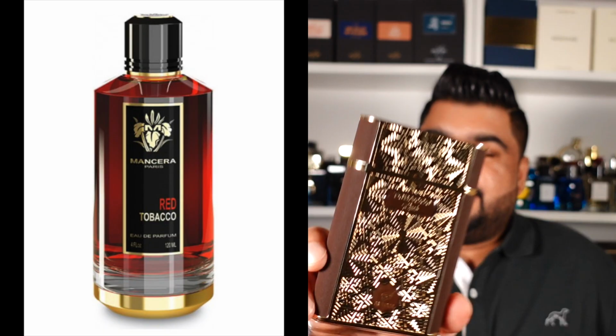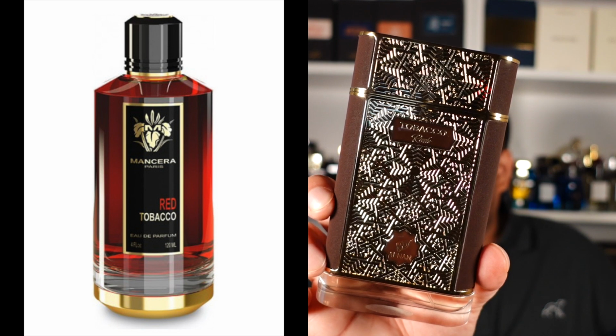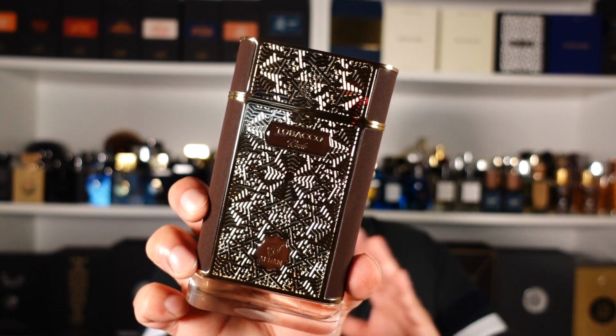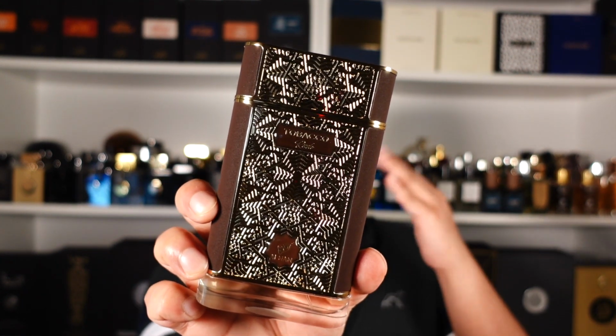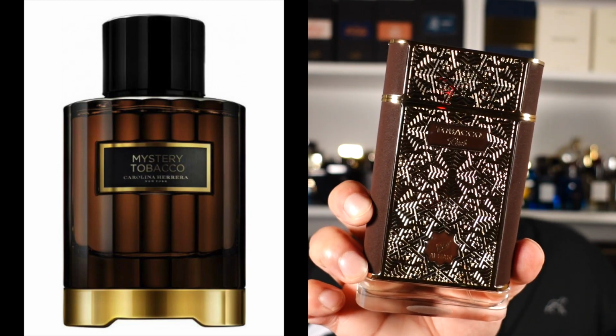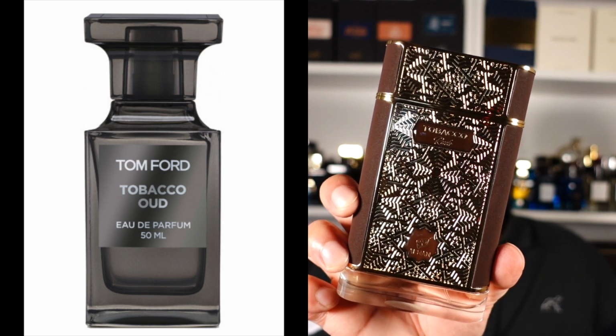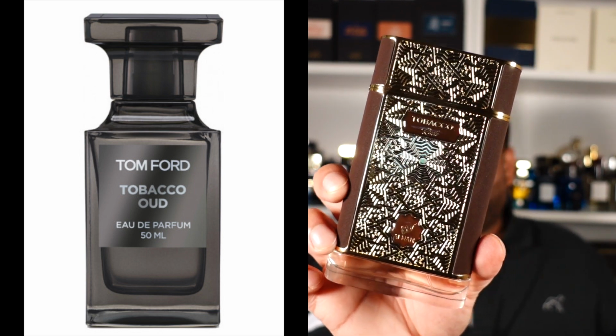But as promised, here are the scents that it will remind you of at different times in the scent journey. When it starts off, it will remind you a bit of Mancera's Red Tobacco, and also scents like Parfums de Marly's Carlisle. In the middle, I know maybe it's just my head, but I was getting a bit of Carolina Herrera's Mystery Tobacco and Tom Ford's Tobacco Oud, minus the whiskey again. Towards the dry down, I don't know whether it's the spices in the oud, but it had a bit of that Tom Ford Tobacco Oud feel as well.